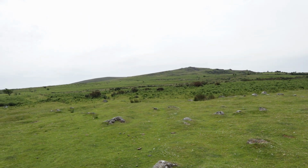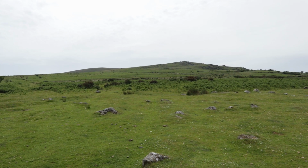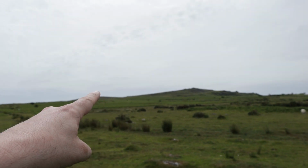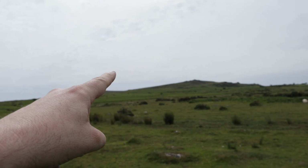So yeah, up on the hill there is Sourton Tor, looking lovely. I'm just going to head towards it for the minute and have a look at the map and see if that is indeed the right way I want to be going. So I've just looked at the app, and actually I want to be heading sort of that way, but I am going to go up to Sourton Tor because it's not that far to High Willhays. Well, it doesn't look it anyway.